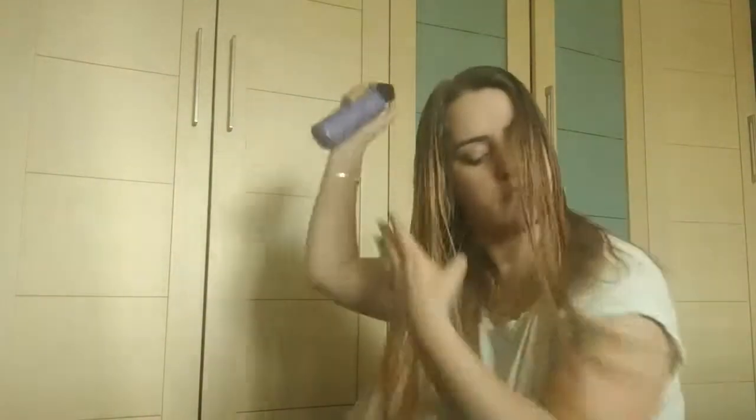Again, just the lengths. I don't try and put anything through my roots as much as possible, because obviously that's where you're going to get greasy, and I want to wash my hair as little as possible because it's a mission. What I will do as well, because I am going to be blow drying and I know I'm probably going to be styling, I also run through some heat defense spray, and you will see I go to town with heat defense spray. The one I'm using here is the Charles Wellington Strength and Repair Heat Defense Spray. I've used this for a couple of years now. I love it.